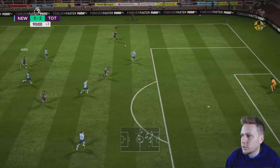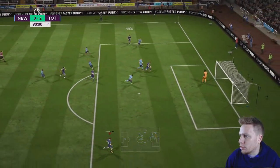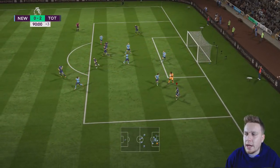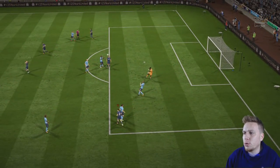Costa moves the ball to Perisic. We might add a third here. Can he drill one across goal? He can. Dyer lets it run. Don't know why. Pulisic coming in. Onana with the save. Again, it was a tight angle. Just tried to drill it across goal. But surely now, there you go.